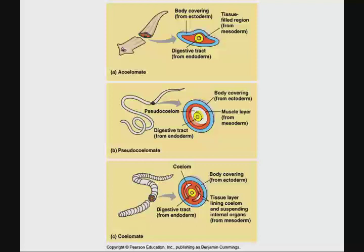Now, something that is acoelomate, without a coelom, would be like the flatworms, where the tissue is solid from the exterior of the organism all the way to the digestive tract. There's no space in there. Now, if you go into a roundworm, the nematodes, you're going to get a space. You can cut this thing open, like doing surgery on it, and then you can see the organs inside because there's what we call a pseudocoelom.